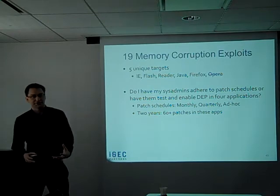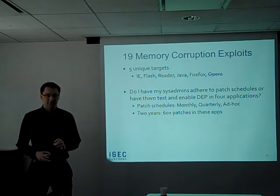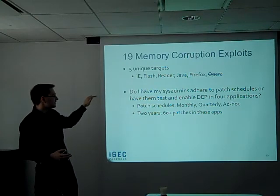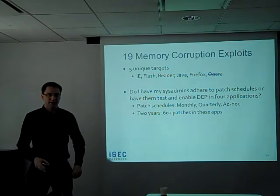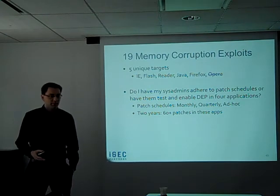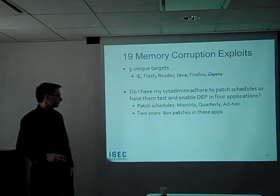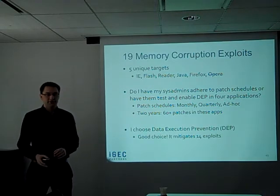So the question we have to ask ourselves as a company is, do I have my sysadmins adhere to patch schedules, or do I have them test and enable DEP in 4 applications? What's the easiest to do to defend myself? So if you're doing patch schedules, you'd have to patch IE monthly, you'd have to patch Flash, Reader and Java quarterly, and you'd have to patch Firefox whenever the heck they feel like pushing out a patch, right? This can be a lot of work, and I'm certain that all of your sysadmins at your company are probably screaming at Adobe for all the different patches that come out all the time, and they just want it to stop, right? So if we enable DEP in 4 applications, it mitigates 14 out of those 19 exploits.